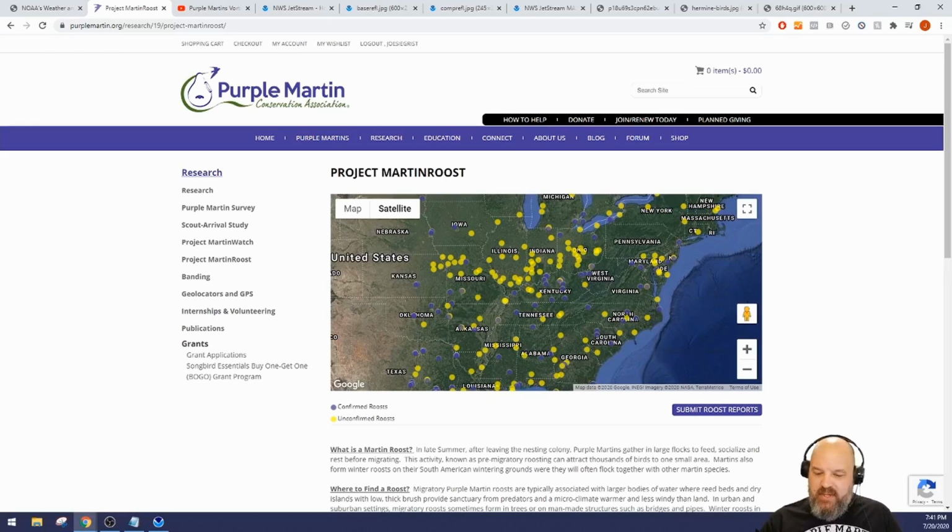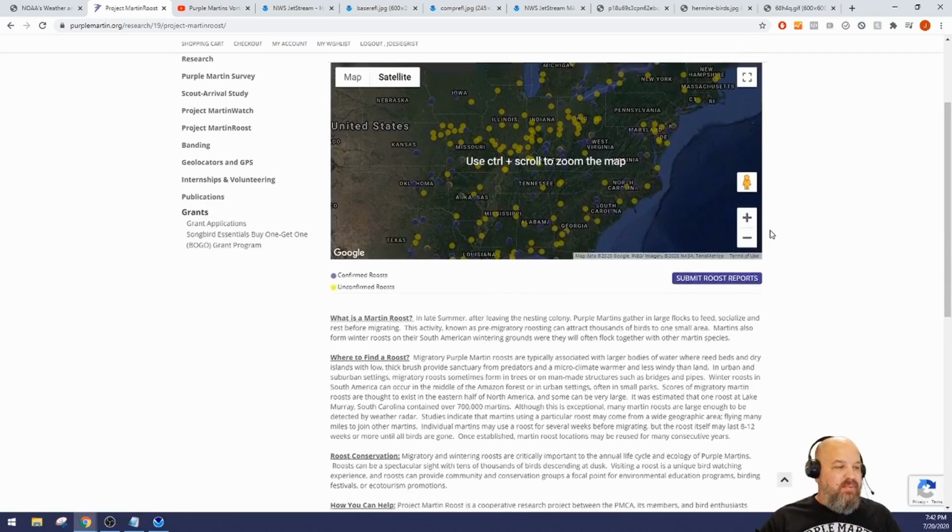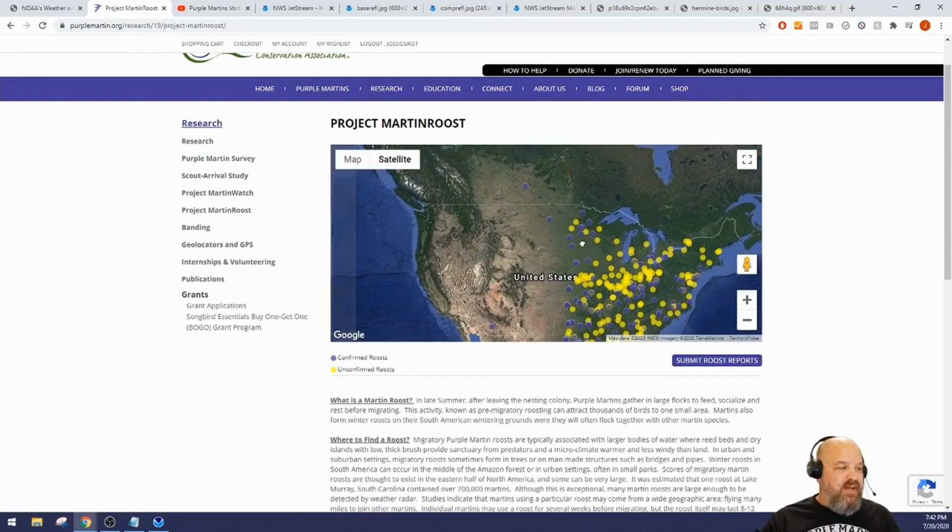Puget Sound near Seattle. Yeah, no, we don't have any roosts signified up there. Part of the problem here along the left coast is the mountains make the weather radar, and the topography makes the weather radar not kind of a universal scan. It doesn't reach very far. I'm sure there's purple martin roosts over there somewhere, and maybe with the tips from this and the software, you'll be the one to find one up in Washington.